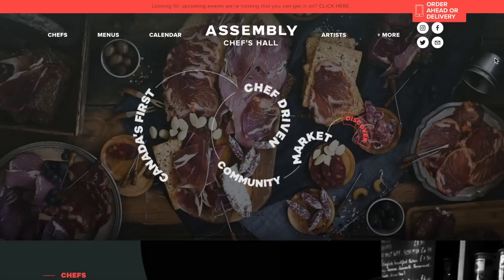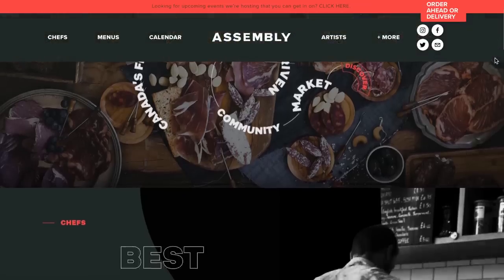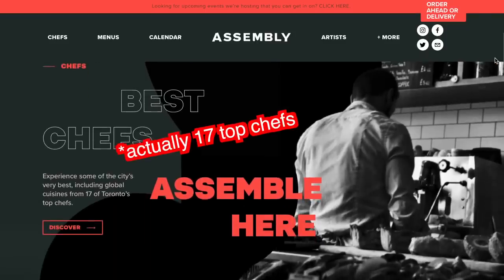Today we're checking out the chef's assembly hall. I was checking out the photos online. Basically, it's Canada's first chef-driven market, apparently, according to their website. 12 of the top chefs in Toronto have lined up different booths with their foods from all over the world in one place, and it's a really cool venue with good food, art, even music. Sometimes there's a live DJ. So it seems like a great place to check out and something really cool to show you guys.